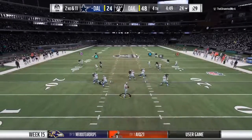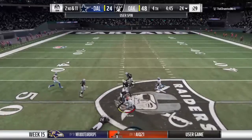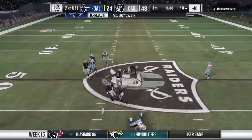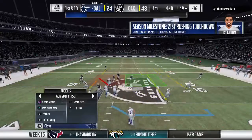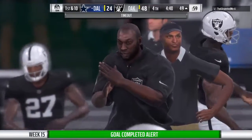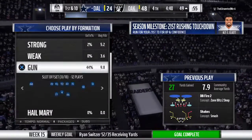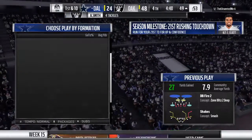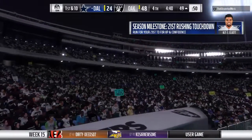From the shotgun, it's Prescott. Going down the middle, and it's complete. And he'll be taken down, but not before he gets into enemy territory. A very solid gain of 27. Now whistles, and the Raiders are going to signal for a timeout. It's just their first. They'll be down to 2 remaining as we step aside here in the 4th quarter.